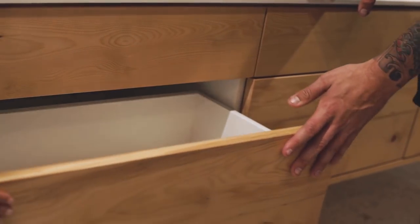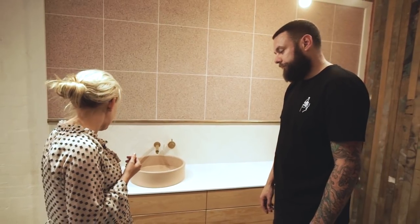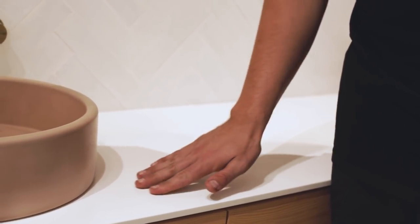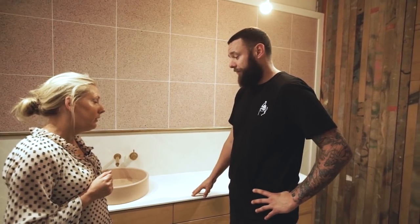And what have you got a soft closer on these? Yeah, so these are push to open and soft close. Okay, Dan's going to love that. Do you do the tops on these? Yeah, so we supply these. These are Corian. Okay. This is an acrylic top. Yeah. It's great for wear and tear for family bathrooms.